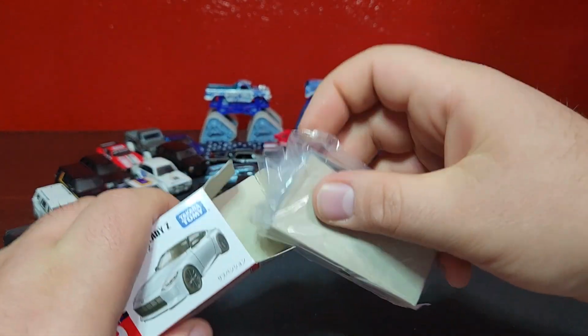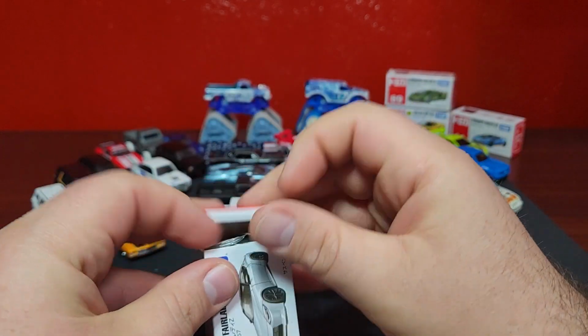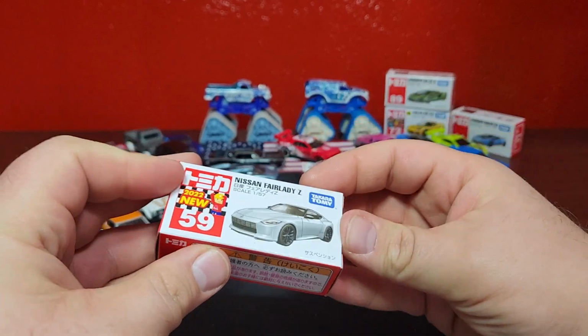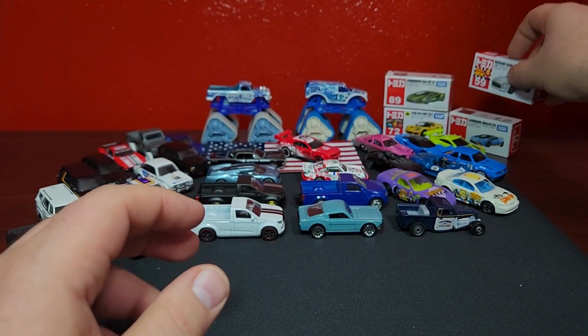That is like next level. This is next level. I can't believe how big that casting is. It's literally the biggest Tomica casting I've ever seen. It's enormous. It's huge. It takes the whole entire box. The whole box. That's crazy.